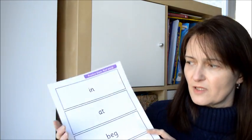Phonics screening is carried out with Year 1 children in June, the summer term. Sealed papers are sent out to all schools 1 week before the assessments are carried out by the Department for Education. And it is a light touch assessment according to the Department for Education, which could also mean it's not terribly deep and meaningful. Children are assessed individually using sheets of paper like this.